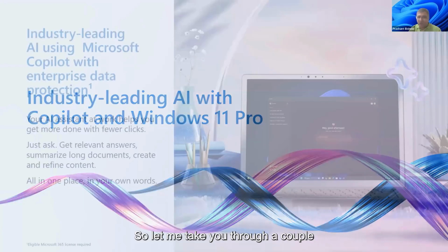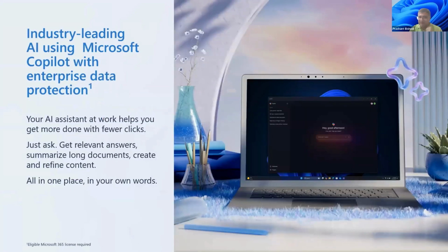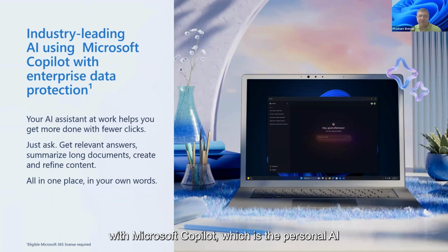So let me take you through a couple of features. You get more done with fewer clicks with Microsoft Copilot, which is the personal AI assistant for you. For example, you can quickly find relevant content. So if you have some content somewhere inside your PC, you can quickly ask Copilot, kindly fetch me this content because I'm unable to find it, and that content comes in front of you.